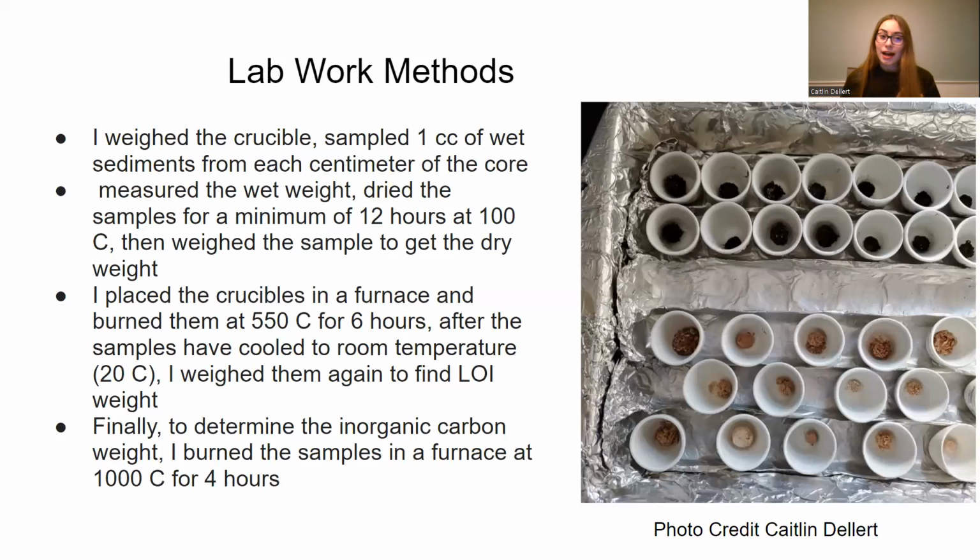So the lab work that I did to find the carbon amounts of these sediments was, first I would weigh the crucible, and then I would sample 1 cubic centimeter of wet sediments from each centimeter of the core. I would then measure the wet weight, dry the samples for a minimum of 12 hours at 100 degrees Celsius, and then weigh the samples again to get the dry weight.